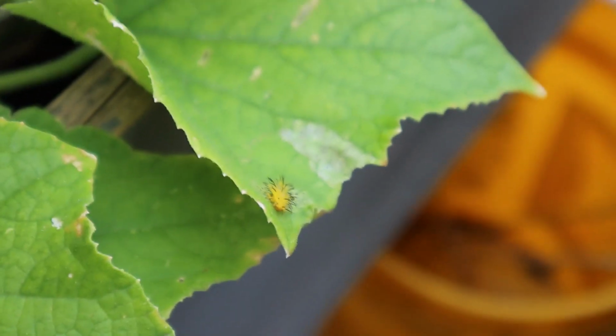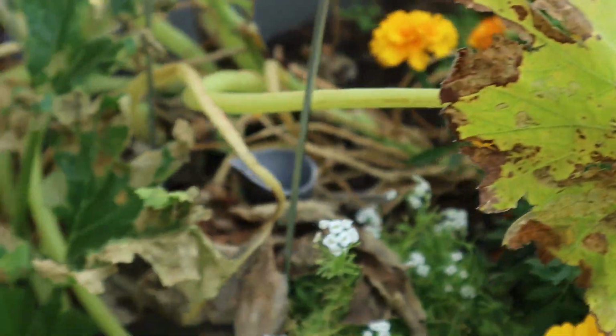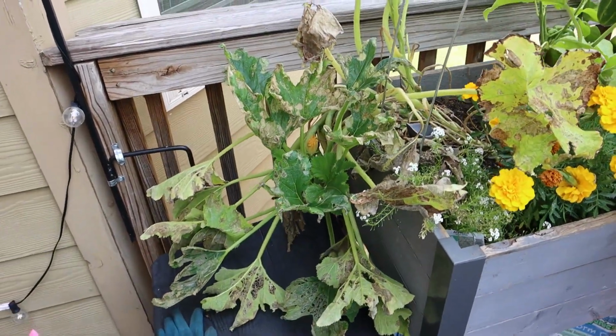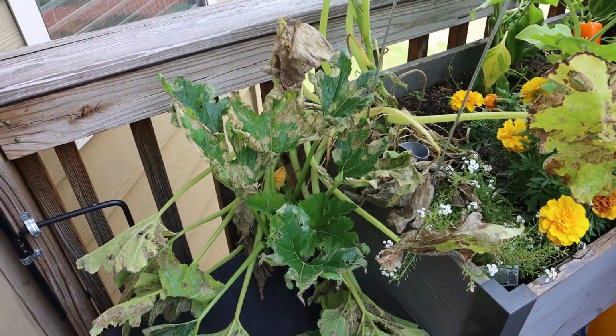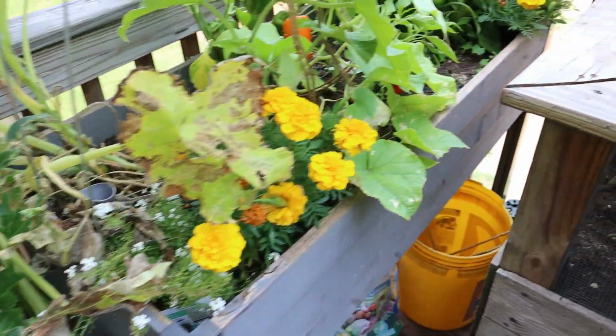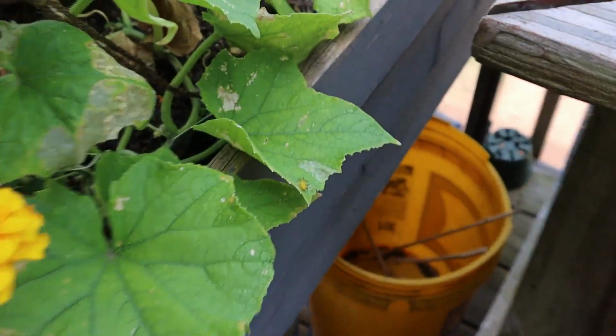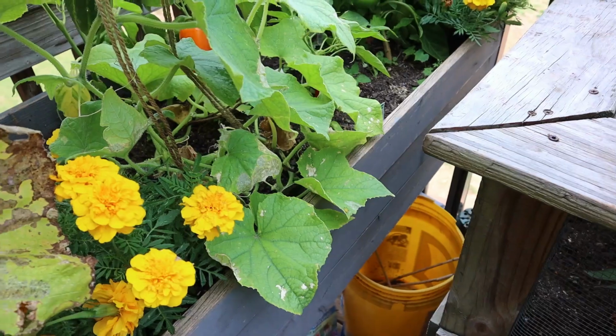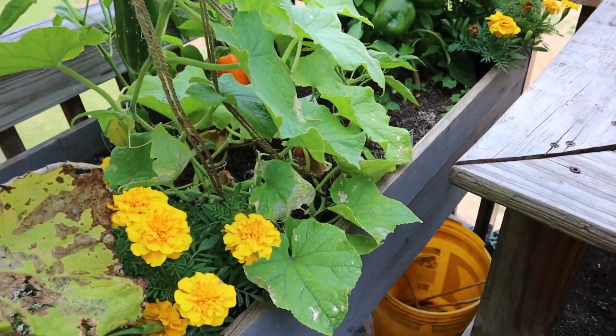These yellow ladybugs have completely destroyed my zucchini plant. Look at my zucchini plant. I was so upset. I was sick for a week and I came back and my zucchini plant looked like this. I saw these little bugs on here and I'm like, what is this? Come to find out, they are the larvae of yellow ladybugs.